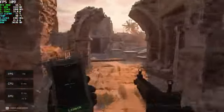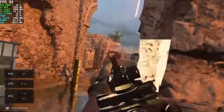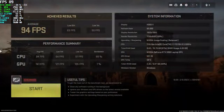And the final PC game I wanted to test for this video was Call of Duty Modern Warfare 2. We're at 1080p balanced preset, and by the end of this, we had an average of 94 FPS and a low of 50. If you take a look at the performance summary, CPU bottleneck, 99%. So this is really holding us back, and I need to come up with a way to cool this a bit better.